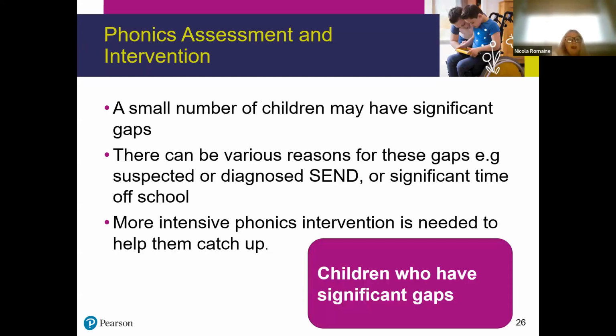And then a small number of children, based on your outcomes from those assessments, when you're having a look at what gaps might be occurring or may exist, you may find that a small number of children have significant gaps in their learning. These would be for various reasons. So, for example, they may have a diagnosed SEND, or they may have had significant time off school. So in these cases, more specific phonics intervention is needed to help them really catch up.